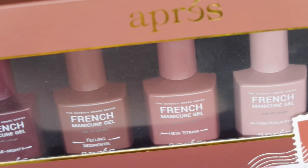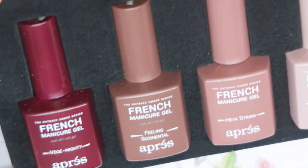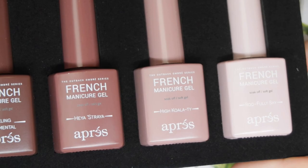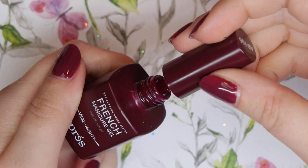This is just like a Scream Talia collection. So this is the Outback collection. I have not opened this, as you guys can see, because I was waiting for this video. But like, how beautiful is this collection? Let's pull these out. Just beautiful. So this first one here, this looks like a similar color to the one I'm wearing. A nice rich wine maroon color.